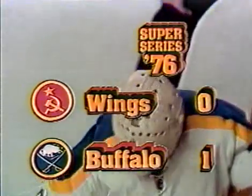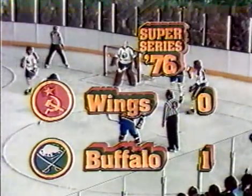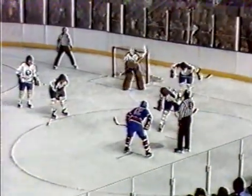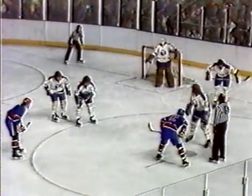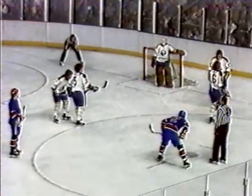Tonight's game is coming to you from Memorial Auditorium. Number 21, Brian Spencer. And number 24, Bill Hajt. Spencer and Hajt. The time 6:10.